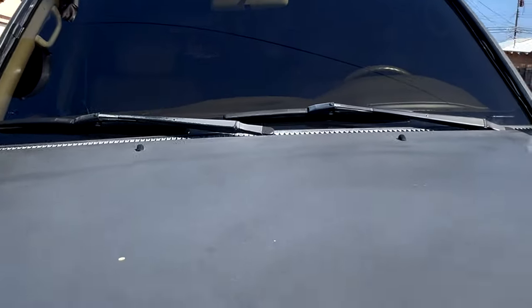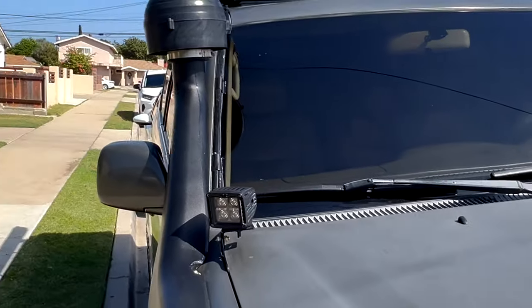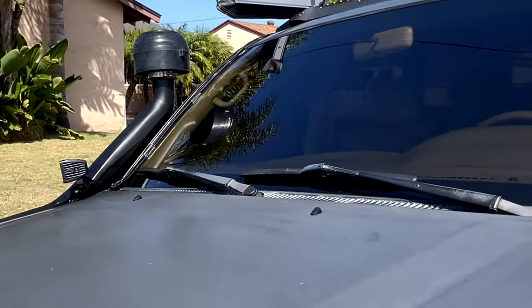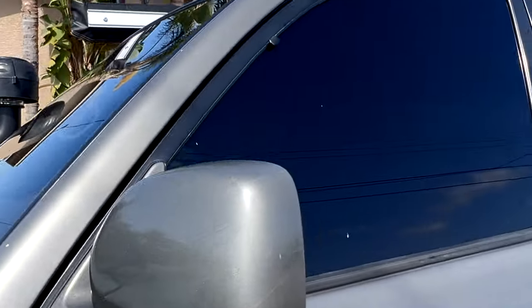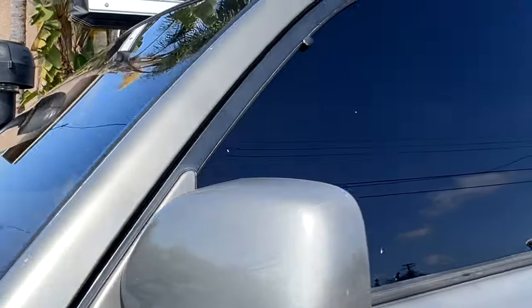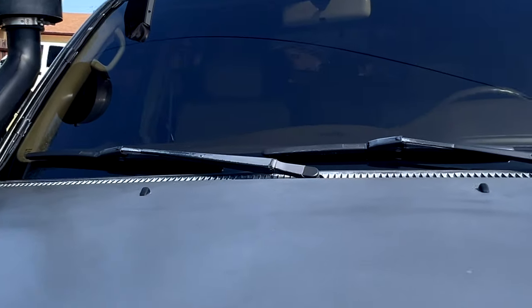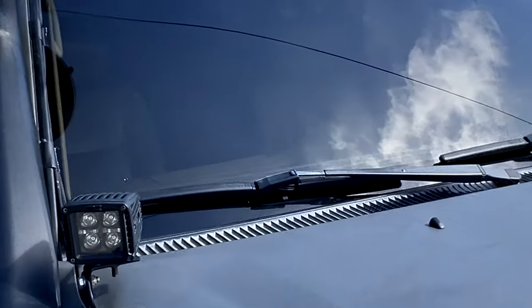Okay, so there you guys have it. You can see that there is a tint, and it's facing actually towards the sun. So the sun is going in. Obviously, if the sun's coming from the back, it'll be a lot darker. Here is your side view. Here is your windshield tinted. Gives you some privacy. Looks good. I think I'm going to enjoy this in the summer months.